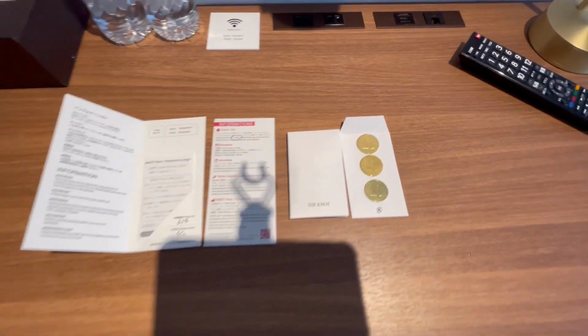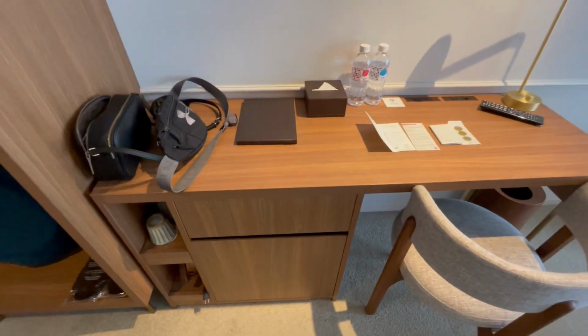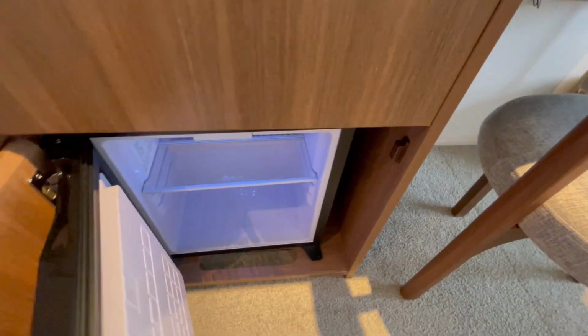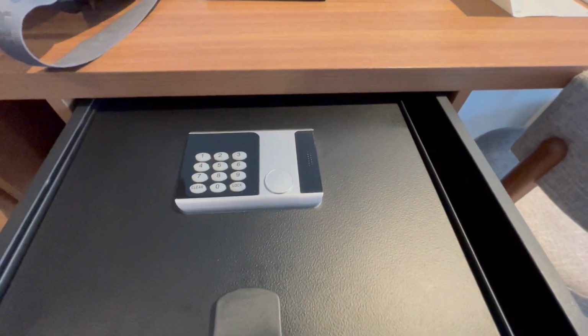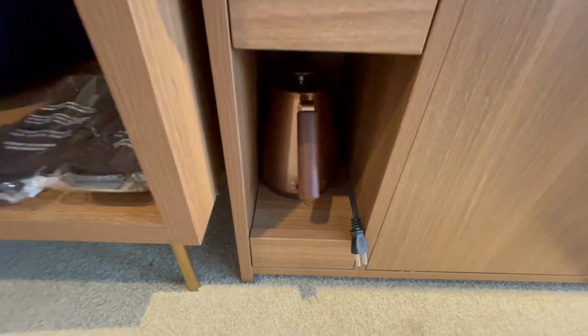Next to that are the coins that we mentioned before. And underneath the desk there's the mini fridge, which again I cannot open properly. Above that, the safe is nicely hidden in a drawer. It was pretty big and could fit a small-sized laptop or tablet. On the side there's some more stuff. Here you'll find the cups and a very modern looking tea kettle.